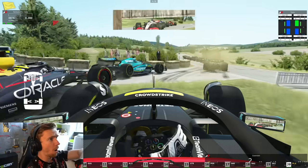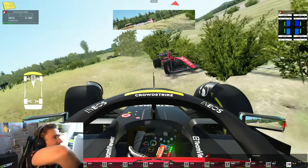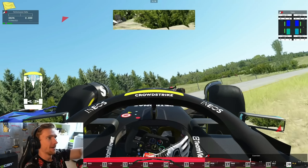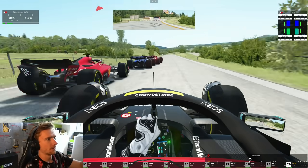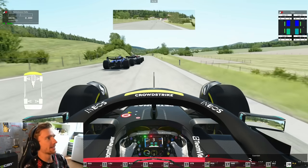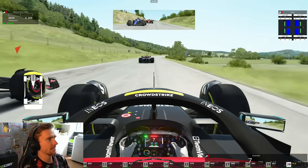Oh, wow. Oh! Oh, shit! Oh! Hello, my friends. How are we doing up here? Oh, I'm stuck. I'm not stuck. We're back! A little bit of front wing damage. We move. It's okay, it's okay.